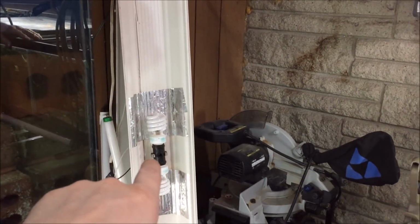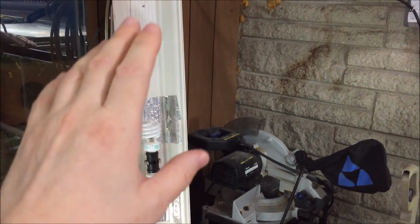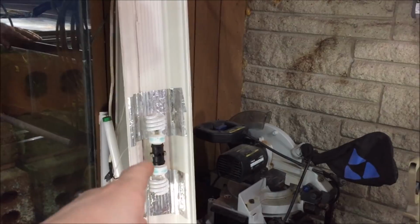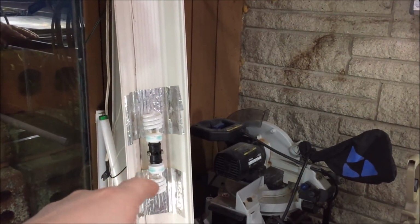Interesting, because to me the CFLs have always been better than my T5s. I agree. And definitely my LEDs. Yeah. But especially the 6,500 Kelvin temp on them. That's what I was getting.